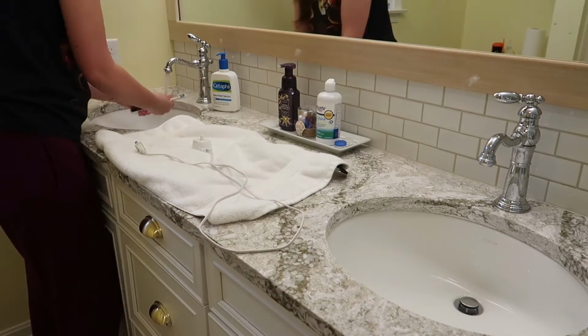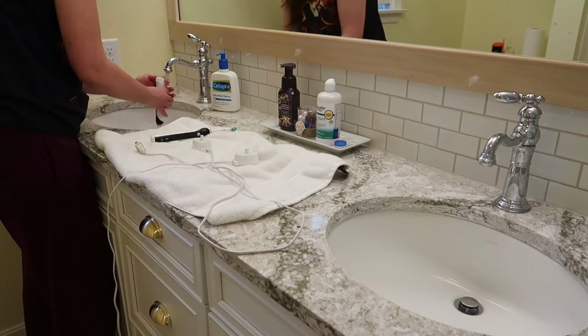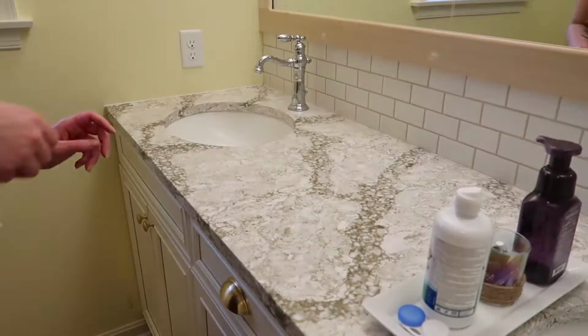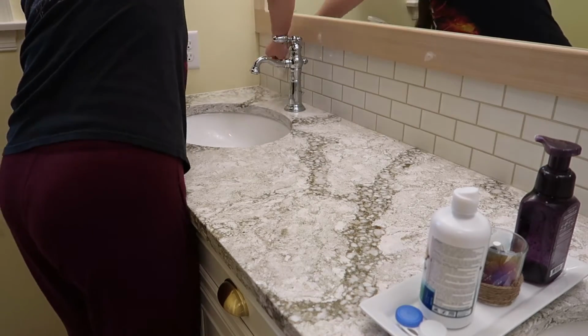We are in the process of renovating this bathroom, and the first part was to expand the single vanity to a double vanity. So that part has been completed. Next is gonna be the bathtub and the floor. And obviously I still have to paint the walls. Very slow work in progress, but I am happy with how it's coming out so far.